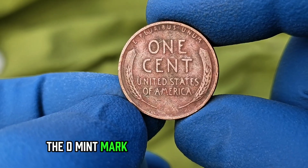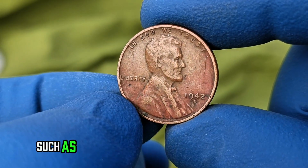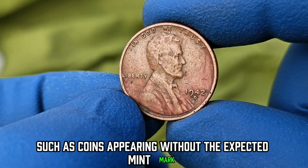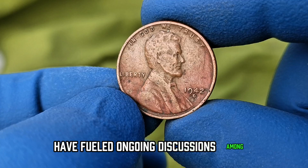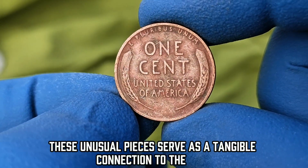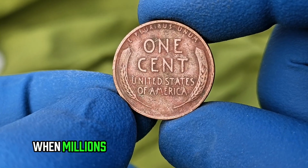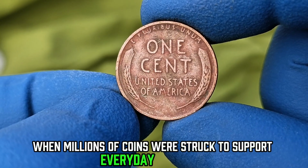The D mint mark normally identifies coins struck in Denver, but occasional anomalies, such as coins appearing without the expected mint mark, have fueled ongoing discussions among collectors. These unusual pieces serve as a tangible connection to the past, linking modern collectors directly to the wartime era when millions of coins were struck to support everyday commerce.